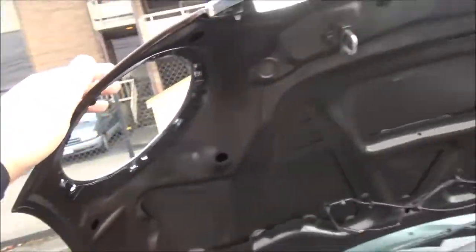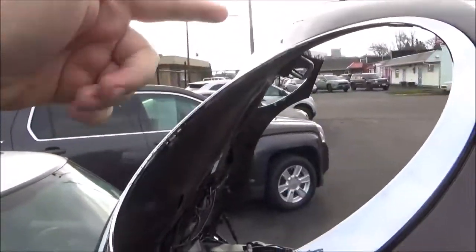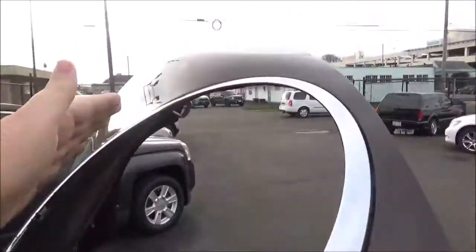On the first generation mini hardtops, when you open the hood, the headlights come up as well. It's all one piece. But as you can see for the second gen, the headlights stay put, but everything around them lifts up.